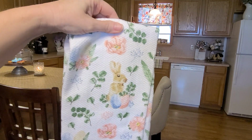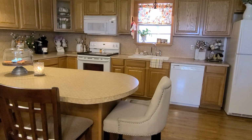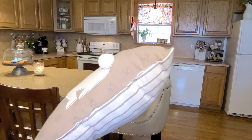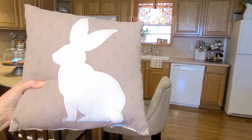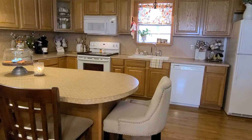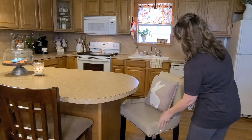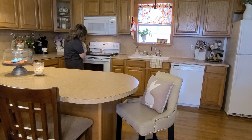And for my last Easter touches, I'm going to add this oh-so-cute kitchen towel with these sweet little bunnies on it and a cute little bunny pillow. I believe I got this bunny pillow at TJ Maxx. I can't really remember because, you know, I cut all the tags off of all of my stuff. I do not like tags. But I'm going to add this kitchen towel and this bunny pillow right here to the chair, and that'll just complete my Easter look.